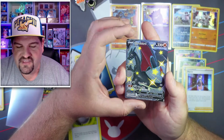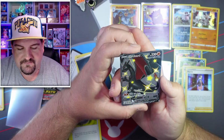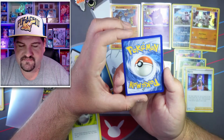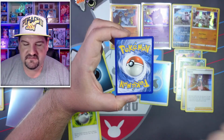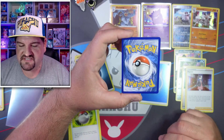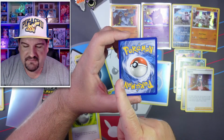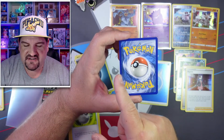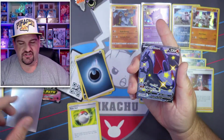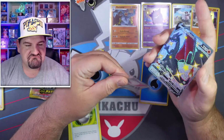So I think the front is pretty good. I'm not seeing any issues with it. Centering looks decent on that. I think centering is just slightly off. It is a tiny bit thicker on this side than it is on this side. But overall, I think the card looks good. The back looks nice. I'll take it.